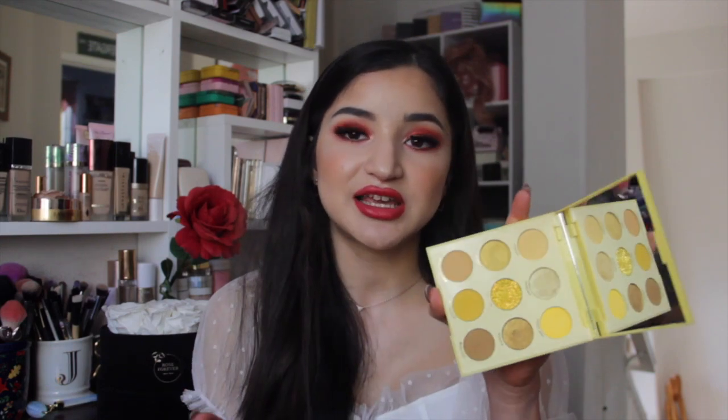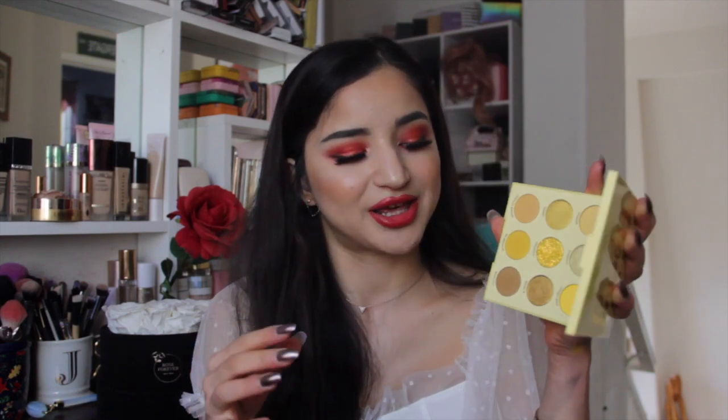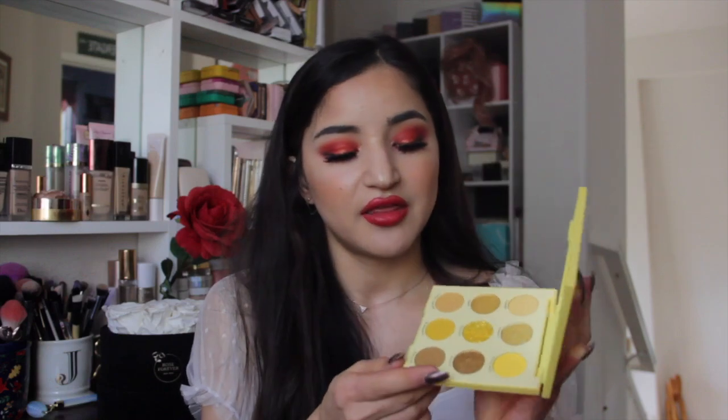A shade I didn't expect to like, but actually became this very unique thing in my collection is the shade here called Buzzkill. This is yellow without being yellow. It looks brown in the pan, but it still retains that yellow shade, and I think this is the best possible color that they could have included within this palette to keep it completely monochromatic in yellow without adding a brown in there, but still you're able to add some extra dimension to your eyes.